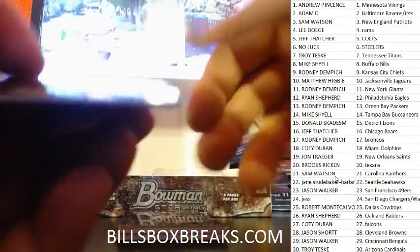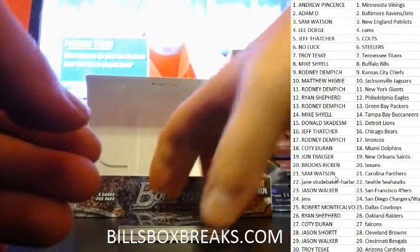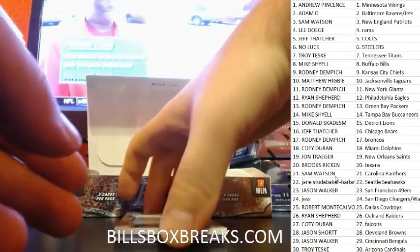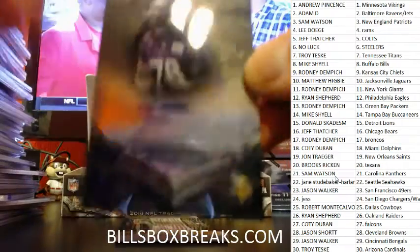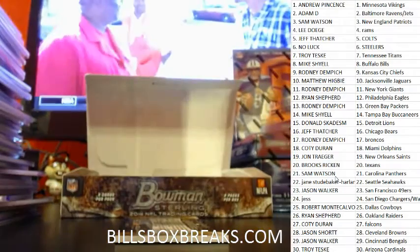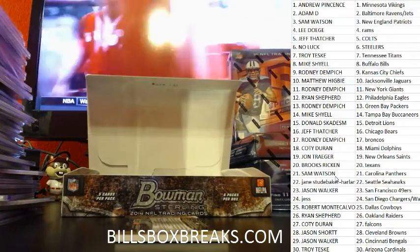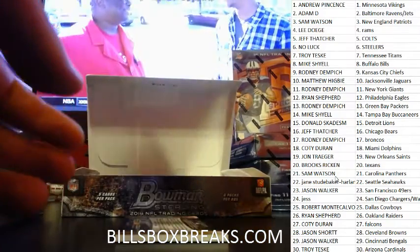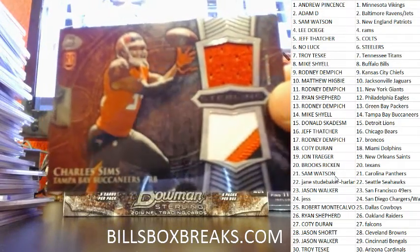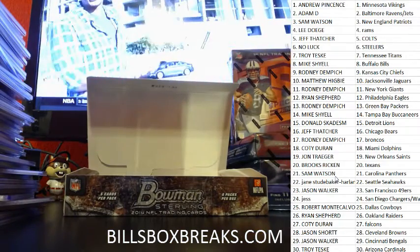We got Clinton Dix, Cyrus. Devontae Freeman. Next one, for the Vikings, Antonio Richardson auto. And a Charles Sims, four color. For the Bucs, two packs to go. See what we can do.